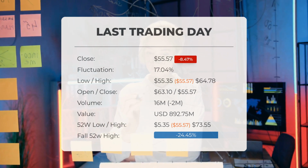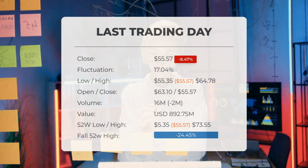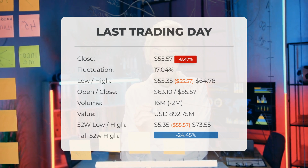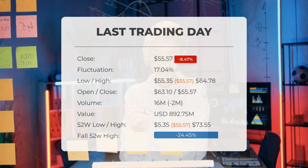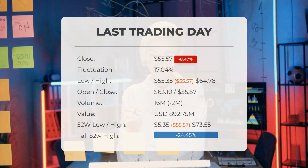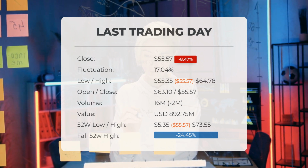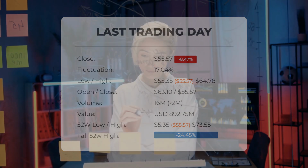Notably, volume decreased on the last day alongside the stock, which is a positive indicator, as volume should ideally follow the stock's movement. On the last day, the trading volume decreased by 2 million shares, leading to a total of 16 million shares exchanged for approximately $892,750,000. Over the past 52 weeks, the highest stock price reached $73.55, while the lowest was $5.35. Currently, the price is 24.45%, or $17.98, below the 52-week high of $73.55, which is also the all-time high for the stock.